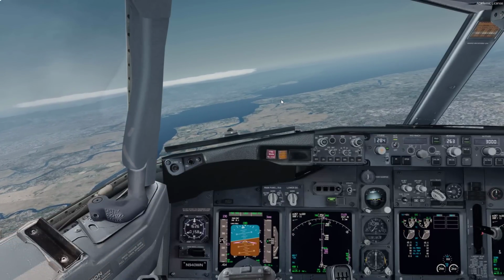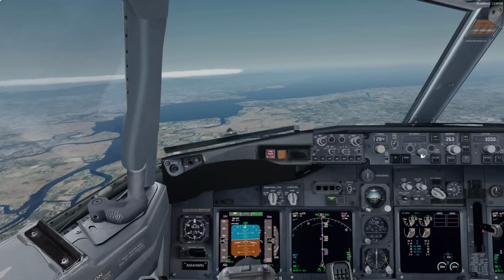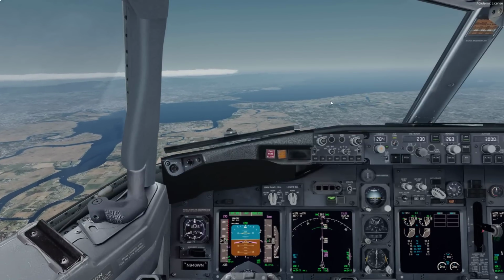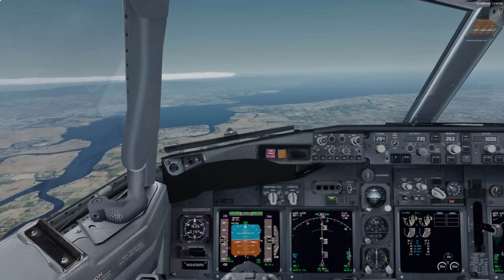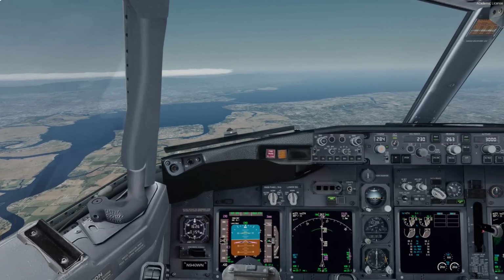So on the speed brakes, and I'm going to set flaps 1. But I'm going to speed intervene this, keep it quite high at 230. Okay, we are actually accelerating, so let's bring out some more flaps. Speed brakes again. And some more flaps would be nice, just to help the aircraft decelerate.